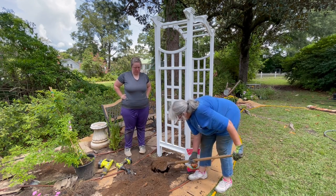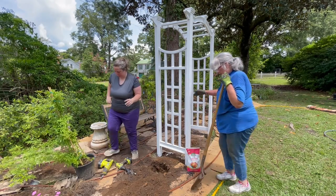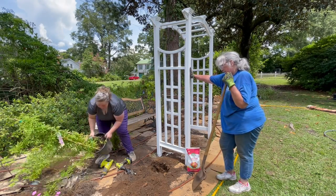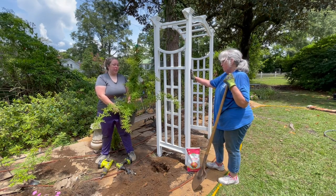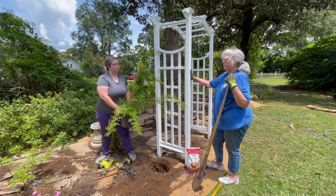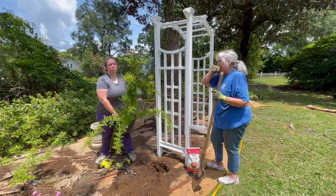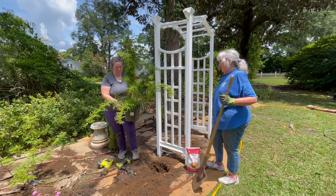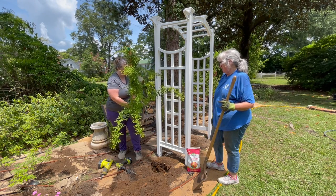I think that'll do it. Now, even though I don't have my gloves on, this rose is almost thornless. It has teeny tiny, almost non-existent thorns, so not too worried about it. I've picked it up without gloves many times.